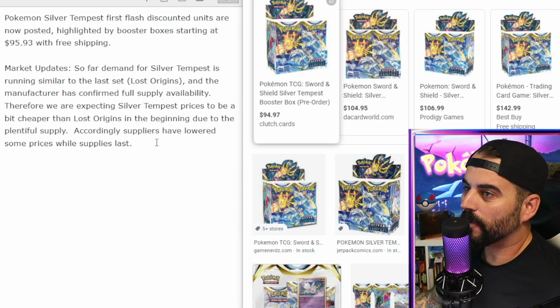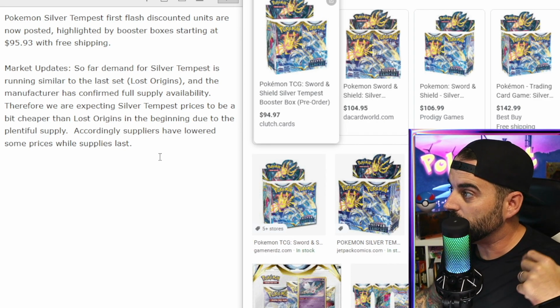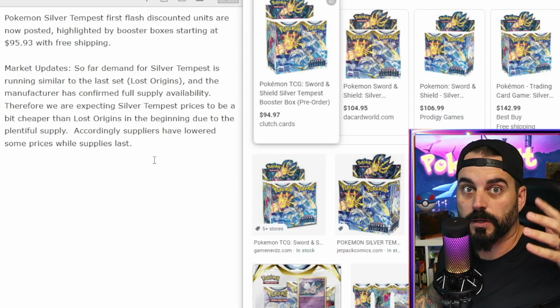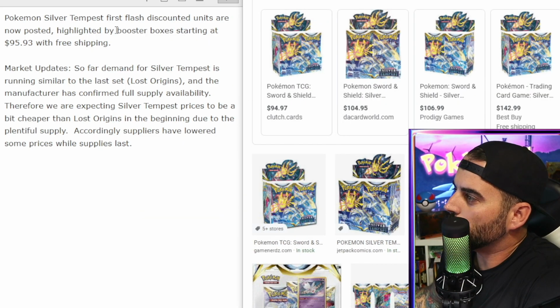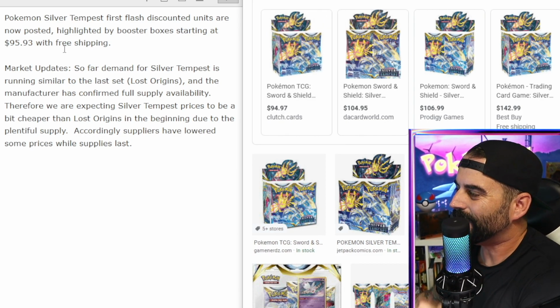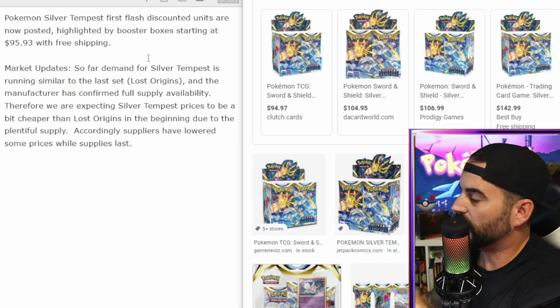Let's start reading. This came from my LCS, kind of like the other info for the Charizard UPC. So I think it's valuable that we have the inside scoop just between us, right? You and I. All yous thousands and I's ones. All right. Pokemon Silver Tempest's first flash discounted units are now posted, highlighted by booster boxes starting at $95.93 with free shipping.